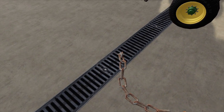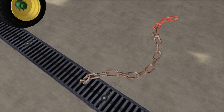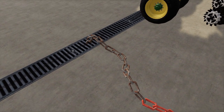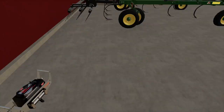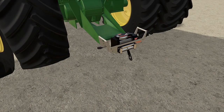Oh, somebody got the chain stuck down the gutter outlet. Look at that. Should we hook her up to the 8970 and then rip her out? Probably not a good idea. Okay, we're going to go winch. This may break. If it breaks, we're going to have to bust. I just don't have time right now to bust that open. Okay, winch is on the 8970.